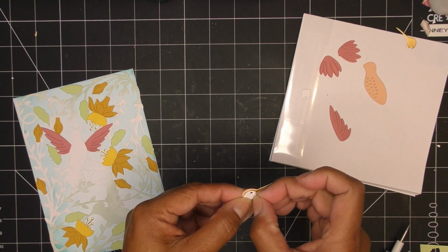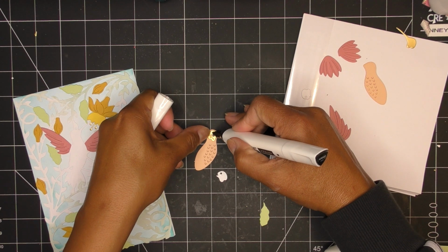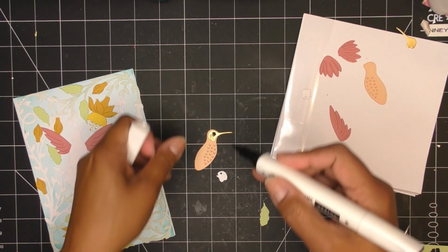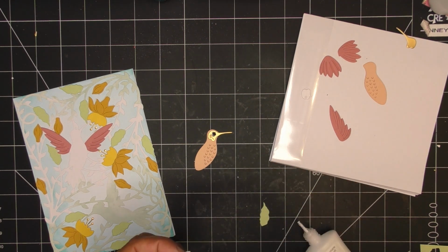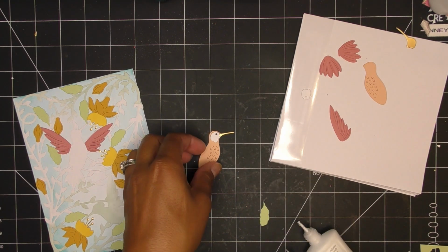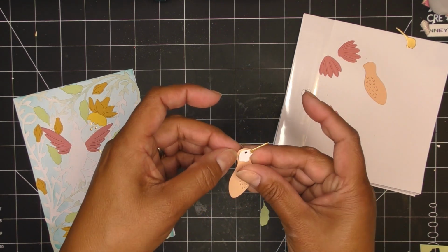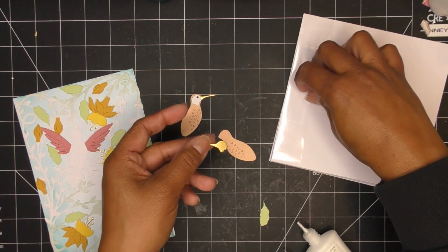Oh, I need a little more black. Hold on. A little larger area, like up here. And that should do it. Okay, and I'll do the other little face the same for the second one, this little black all around this area, and then put this little white piece on top.